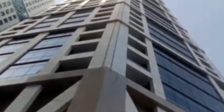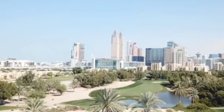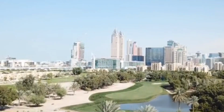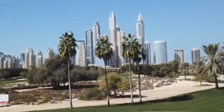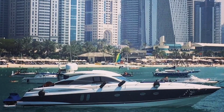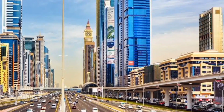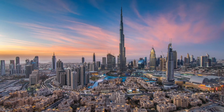In the ever-expanding metropolis of Dubai, 23 Marina is a super tall luxury residential skyscraper. The condominium tower is situated next to a metro station and the Emirates Golf Club in a burgeoning commercial part of the capital, providing incredible views of the marina, the Dubai International Maritime Club, Sheikh Zayed Road, Dubai Media City, and the extraordinary Dubai skyline.